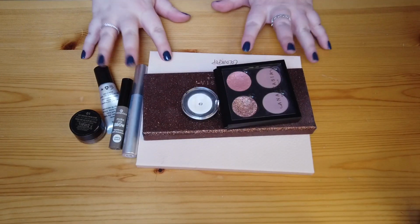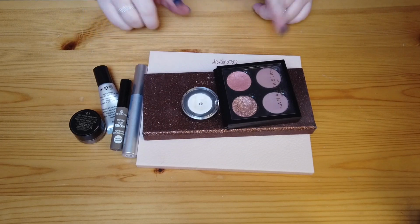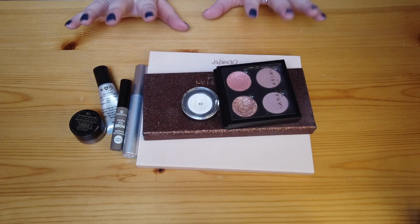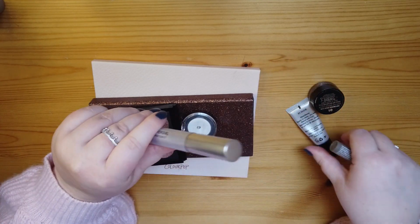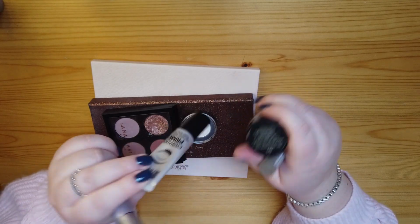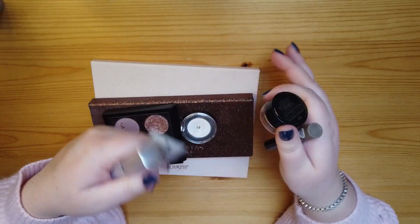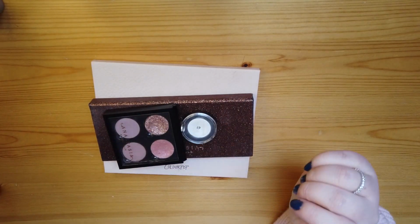Alright guys, so these are all of the eye products that I've had in my basket for the past month. Some of these are going to stay and some of these are going to go. So just right away, this is my mascara, the CoverGirl Exhibitionist, my eyeshadow primer, and then my two brow products. These are all going to stay. These are the only ones I have, so I'm just going to put them right back into my basket here.